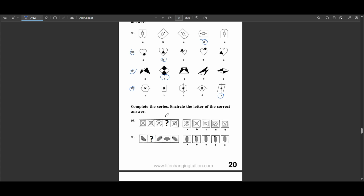Question 97, we're on to some NVR series now. So the X, it looks like you've got 1, 2, 3, and then it's like a repeating pattern. So you're going to have this shape again, because if you look at this shape right here, it's the same. So the pattern goes 1, 2, 3, 1, 2, 3, if it makes sense. So we're going to have this shape repeated, which is option E.